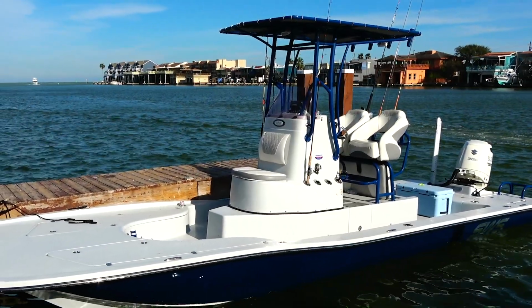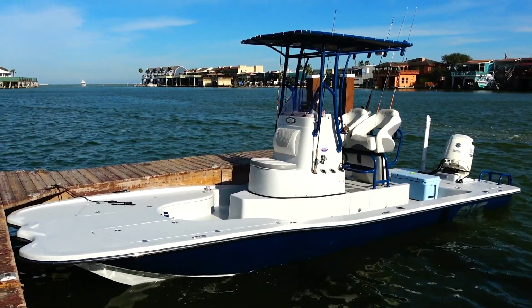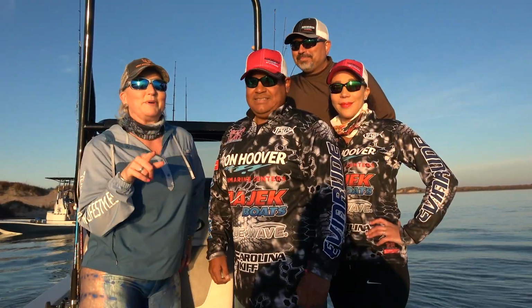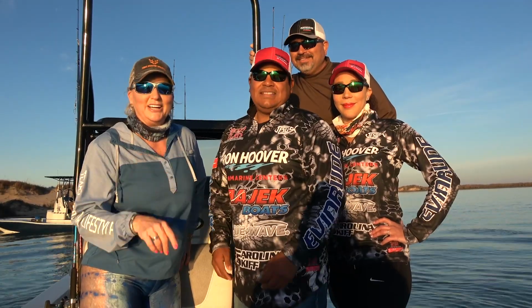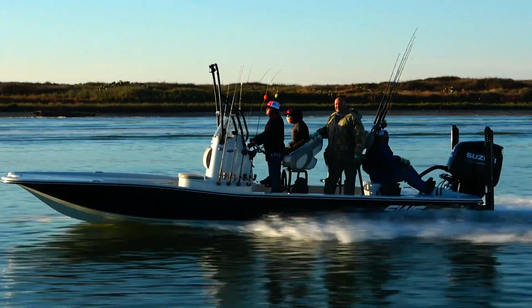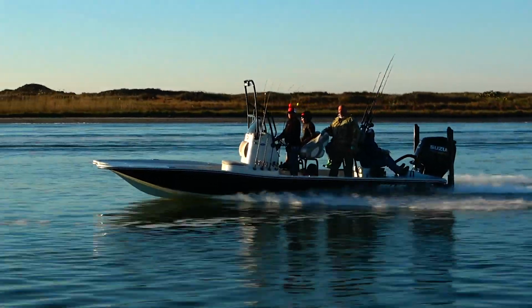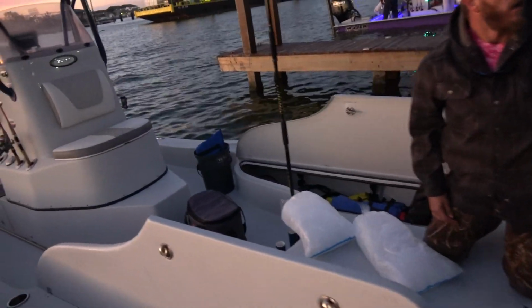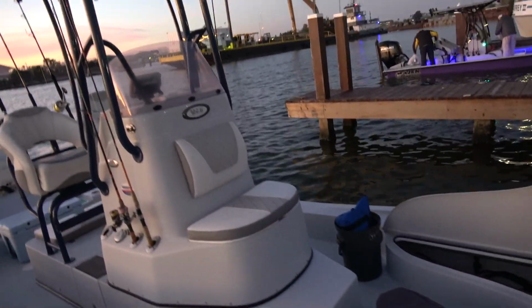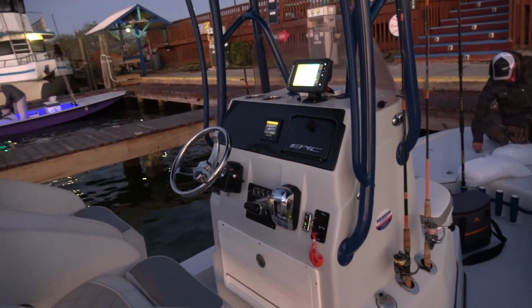And my brand new boat, I just got this boat a month ago. I love it. It's awesome. It's gonna be epic. The epic boat from Ron Hoover. How big is it? It's a 26-foot cat. It comes with a 300 Suzuki. Of course, there are many options you can add to it, but it's a good combination right now. So we're gonna try it out for you today. Pay close attention to the boat and the big fish we're gonna catch.